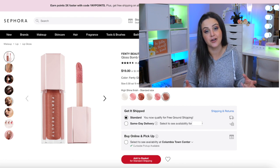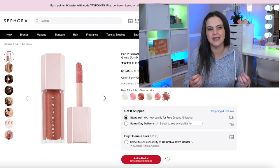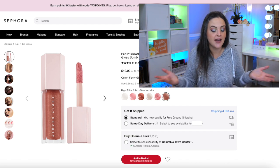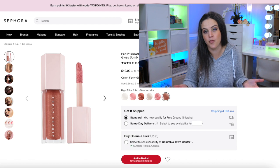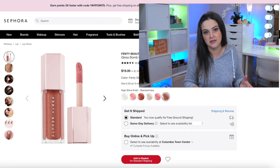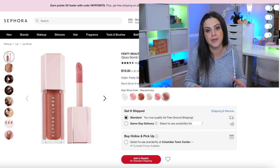And of course, the applicator is really soft and comfortable. It's got a really nice scent. I think it kind of smells like vanilla and cherries, but I've heard other people describe it as more of a candy scent, but I just love everything about this lip gloss, and I will probably repurchase it forever.